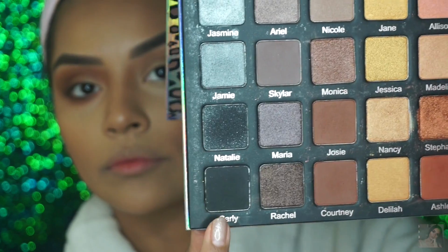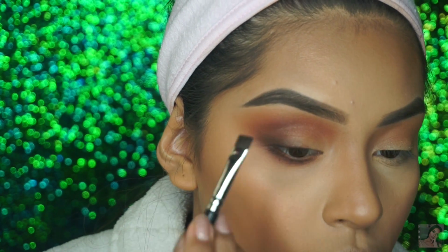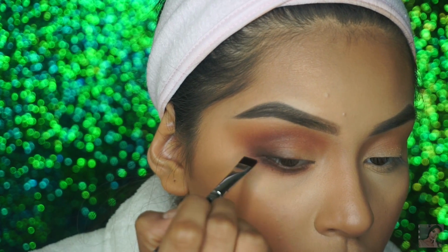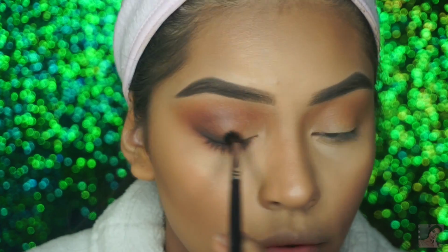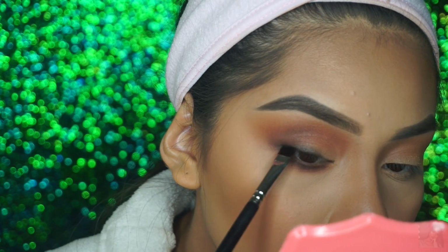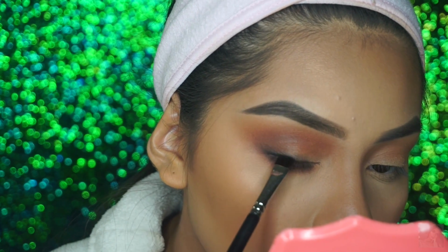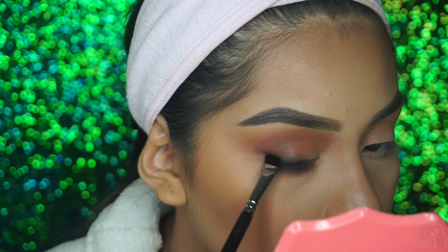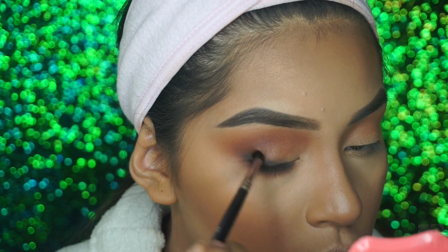And now I'm going to be taking the Carly shade from the Red or Die palette and applying it with my Morphe M432 brush, and I'm just going to be applying this really close to my lash line and then blending it with my Morphe M506 brush. And then as you guys can see, I'm just reapplying the black shade just to make it a little bit more intense. I really want something dark and smoky on the outer V, so that's what I'm doing. Then I'm going back again with the Morphe little blender brush.